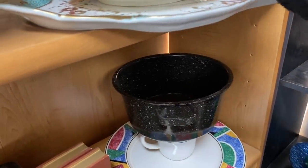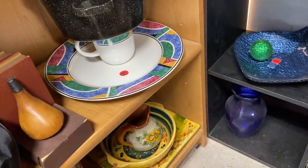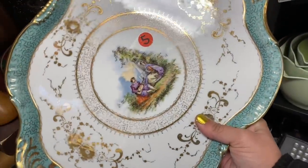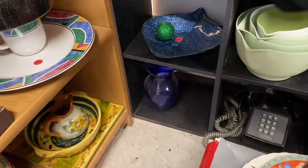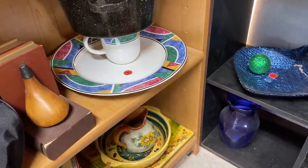Let's see. I have to move a couple pieces first. What is this guy? A dollar. Okay. I'm just trying to see if this is anything special. It looks very pretty. And there's only a number, so that doesn't actually help me at all. So back it goes, as well as everything that was on top of it.